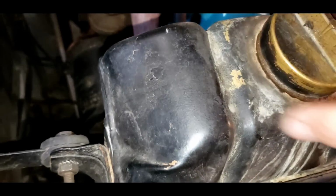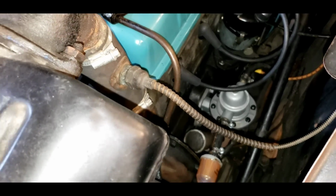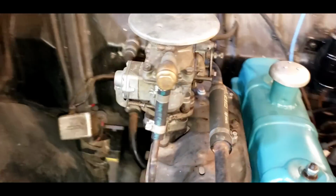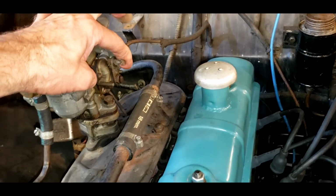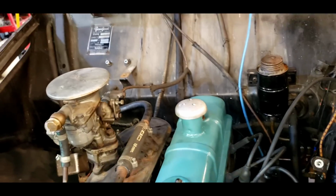Some type of a sensor too. There's also a sensor in the hose right here. Mechanical sensor, I believe. And what else? Oh, there's a choke on the carburetor here. It looks like the choke is on. Choke on? Choke off. Not sure. I have to get in there and see.